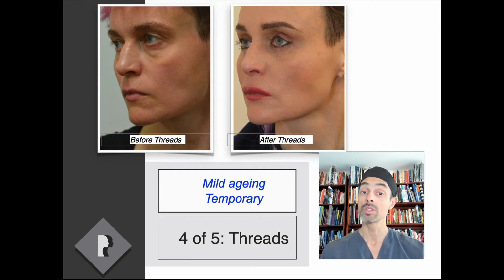But in some patients, such as this patient, it can really freshen up the face, because it can just rejuvenate by just lifting small amounts in patients who don't really need a surgical treatment, but they just need a mild amount of lifting.